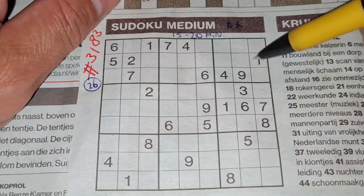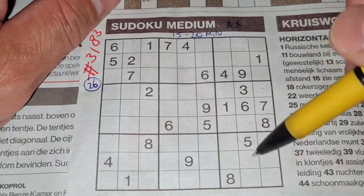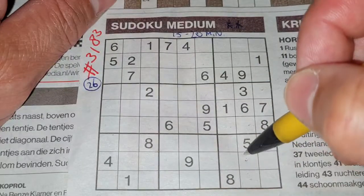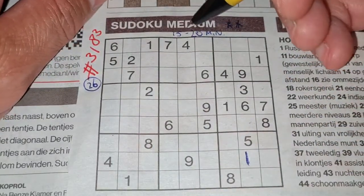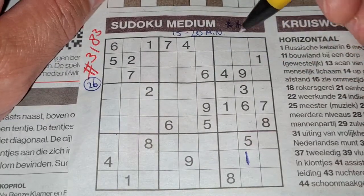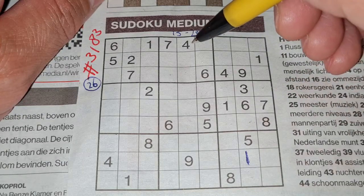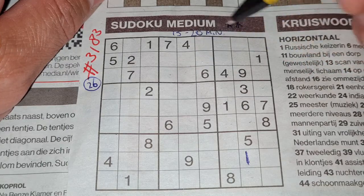Let me see. Well, the 1 in this column, the last column, 1 in that column. So the column between, the only 2 places for the 1 should be here or there. We see there 1, no 1 there. 1 should be there.